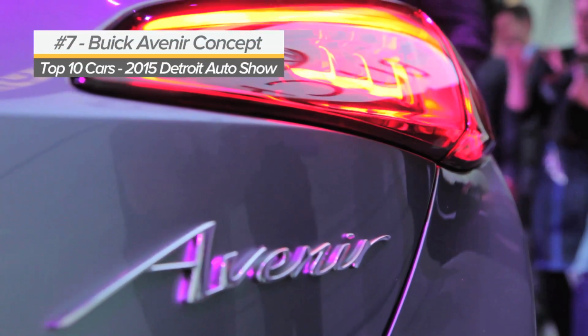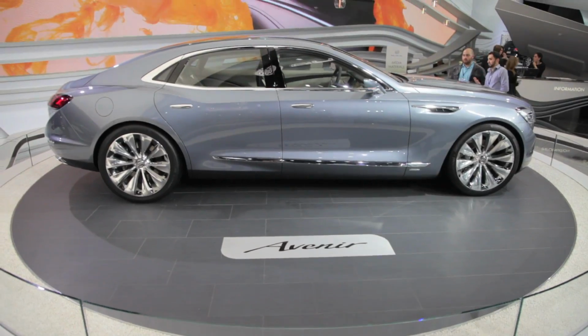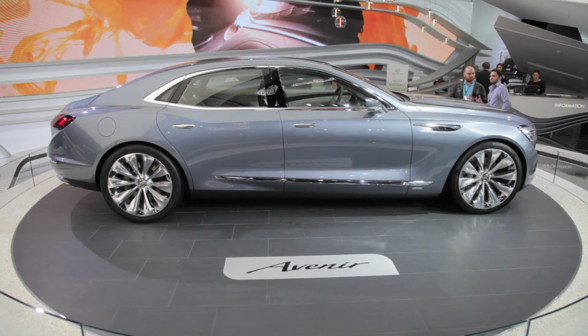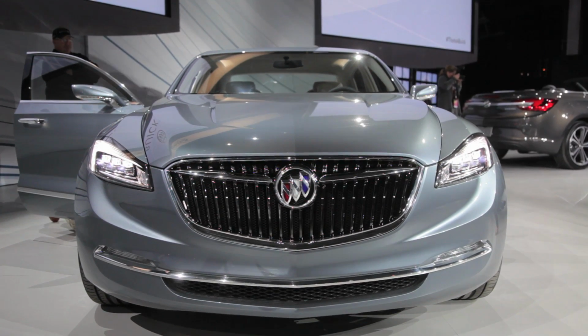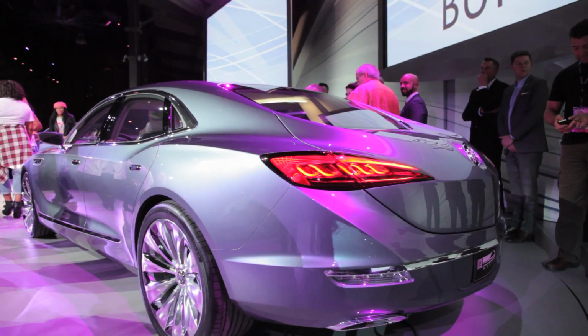It made a surprise debut the night before the show, previewing a possible future flagship sedan. We don't know very much about it yet, but GM says it has a twin-clutch all-wheel drive system that can decouple to cut mechanical drag and only power 2 wheels. But enough about concept cars.